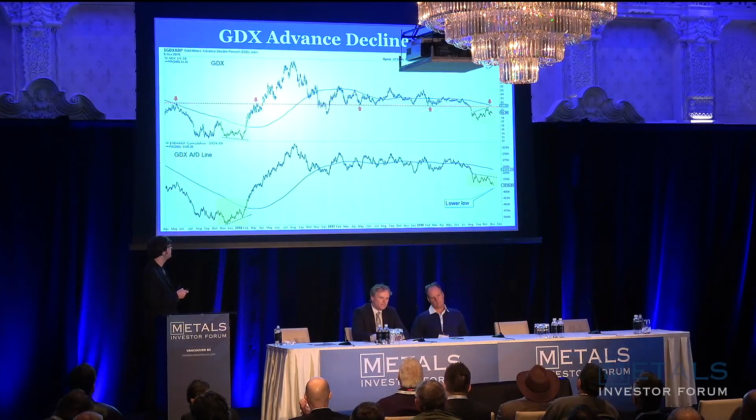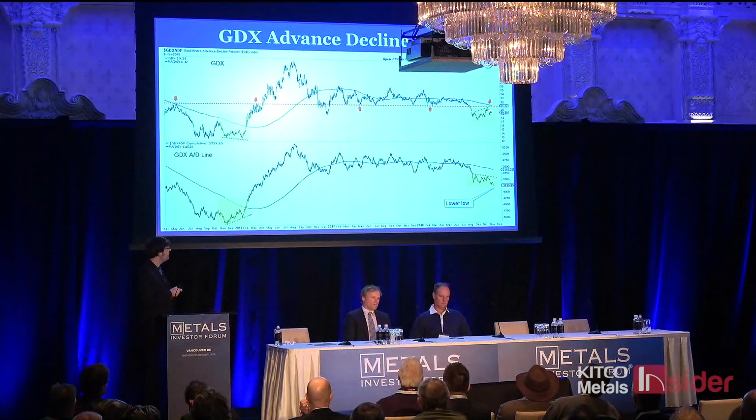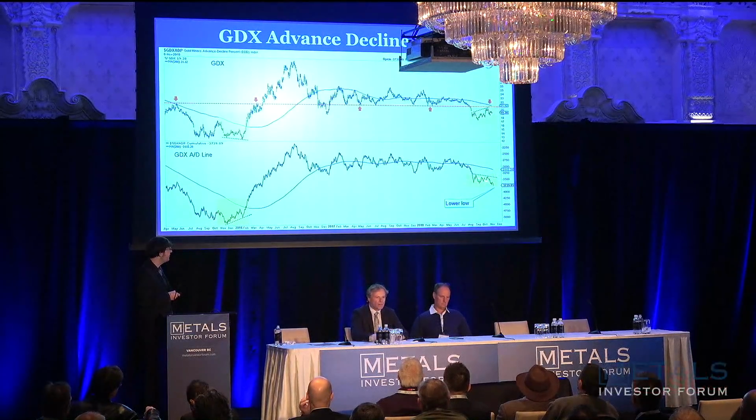And so we have GDX here. You can see the 21. This was a key level. Now it's resistance, as I said in the last slide. Weak strength here. But what's happened to the advanced decline line? Even though we got this rally here over the last couple months, this was just very weak in the advanced decline line. And even in recent days, it's made a new low. It broke to a new low well before GDX has.